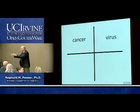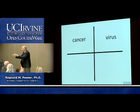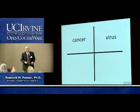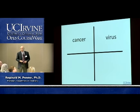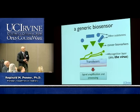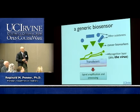It's not enough just to have a virus that mimics an antibody. Now we have to figure out, how do you plug this virus into a biosensor? How do you read out when it's been successful in capturing its target molecule? How do we know that electrically? All right? These are questions that haven't been answered before.